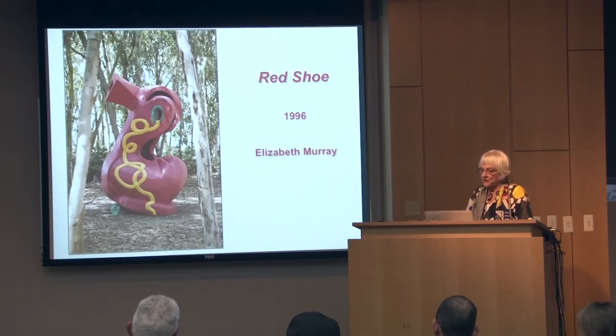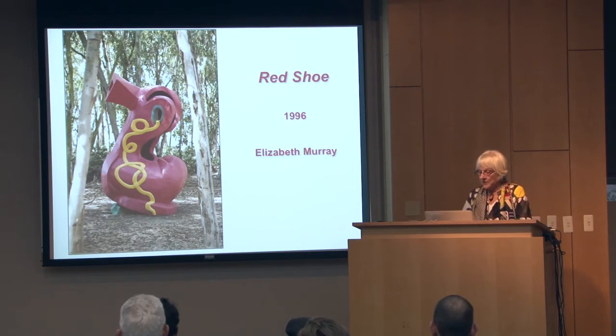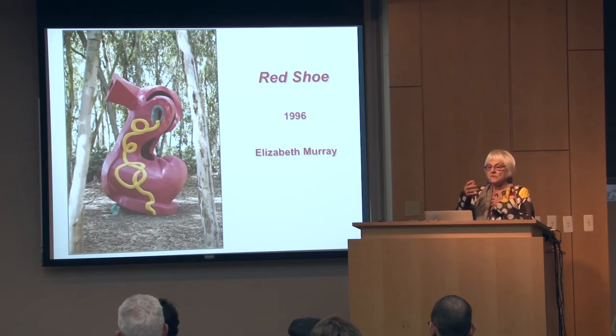We have Elizabeth Murray's Red Shoe. I thought asking a painter would be fun, to have the hand of a painter somewhere in the collection. And Elizabeth, to me, is one of America's, or was one of America's, great painters. She was very influenced by Disney and a lot of other artists, and the idea of animation and moving things. So this shoe looks kind of like it's running through the forest. But of course, the question is, where's the other shoe? It's very Mother Goose-like, but it's also kind of quizzical.